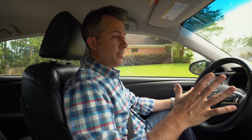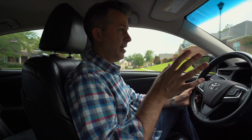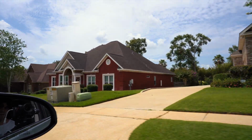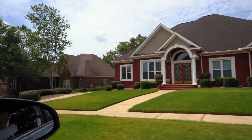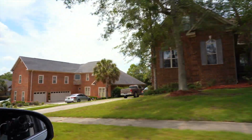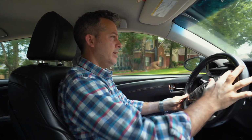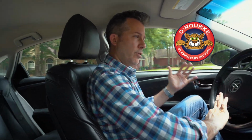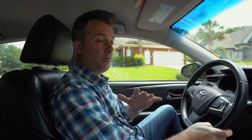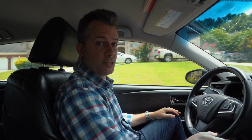Now, one thing you will notice is this neighborhood, as well as the last two neighborhoods that we've talked about, they all have sidewalks. And this is the kind of neighborhood where you'll see a lot of folks out walking their dog or walking themselves, getting exercise, and it's got some hills to it, so definitely good for exercise. But also with school systems, this is O'Rourke for elementary, Burns for middle school, and Davidson for high school. Not to mention, of course, there are several private schools in the area, but if you're looking for public schools, that's the school system.